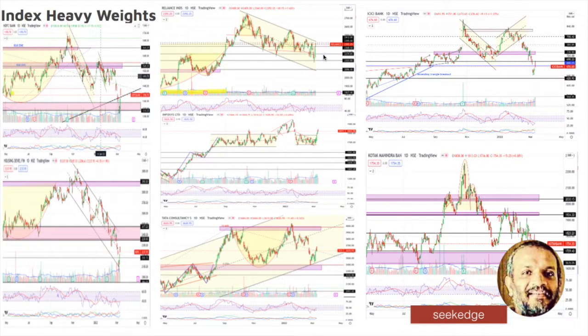L&T also showing some exhaustion. It is very close. It formed a small body candle, moved sideways, very close to the breakout zone of the channel top. So we would need to watch out whether this breakout will happen in the next days or not, or would it again fall back within the channel for another round of the same moves. Never know.